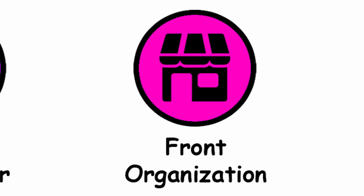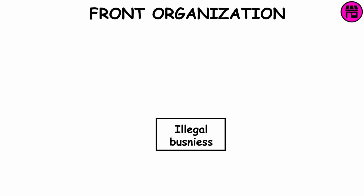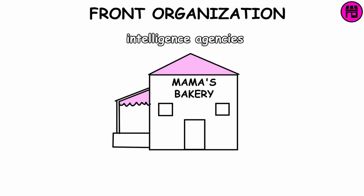Front organization. A front organization is any entity set up by and controlled by another real organization underneath it, and it's used by the real one to do stuff without the actions being attributed to it, thereby allowing it to hide certain activities from the authorities or the public. When used by intelligence agencies, they're mostly used to provide plausible occupations and means of income for their covert agents.